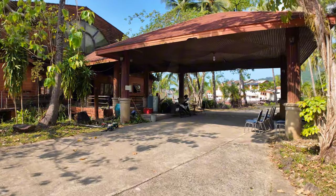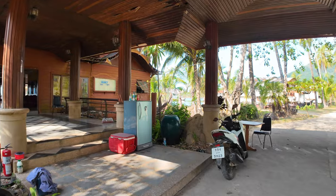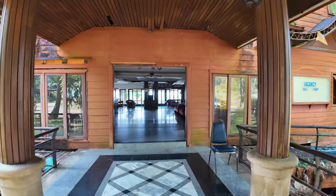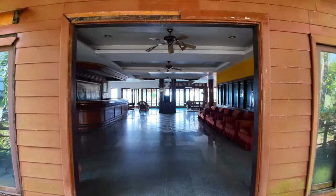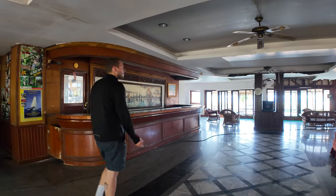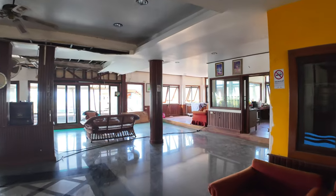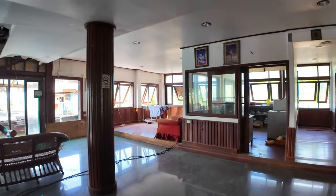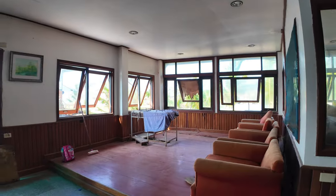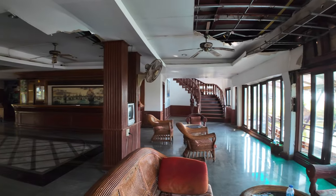Oh, people. So this is the entrance of the reception of what used to be the resort reception, and it looks crazy. Look at this, it just looks like you're walking into a Titanic looking room. It's really spooky, it gives like really abandoned ghost ship, spooky vibes.